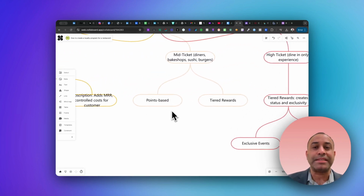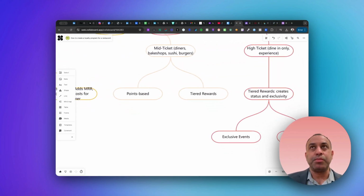Going back to the mid-ticket, again, the menu items are probably between $10 and $20 or something like that. Usually dine-in, sit-in. So you want something that's points-based. Sorry about that. A stamps-based program doesn't make sense, right? It could, right? If you buy 10 salads, you get one free.